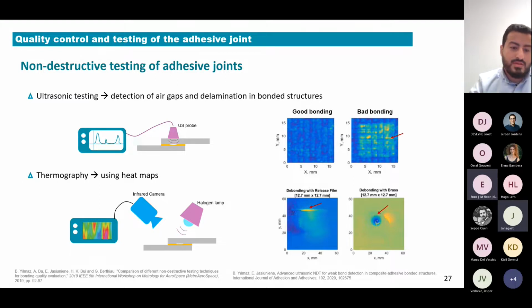The other method is thermography, where you heat the adhesive joint slightly with a heating source, like for example a halogen lamp, and take images with an infrared camera. And the difference in the media between air, for example, and the rest of the assembly can be reflected from the heat transfer efficiency.